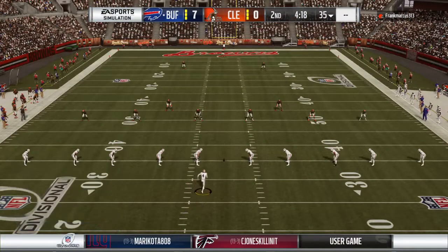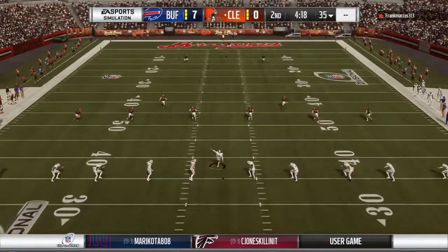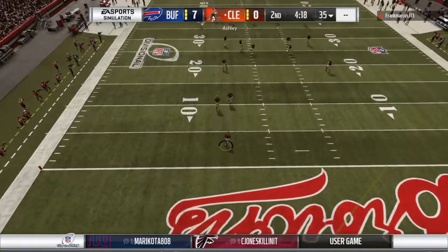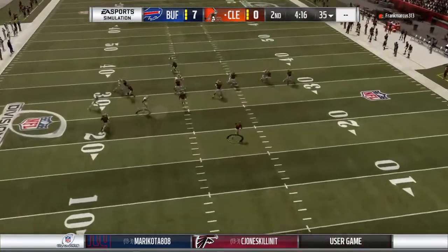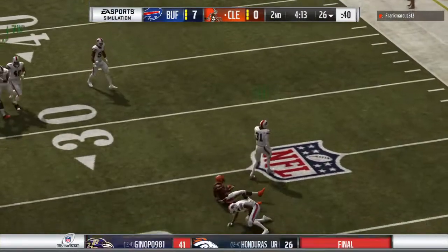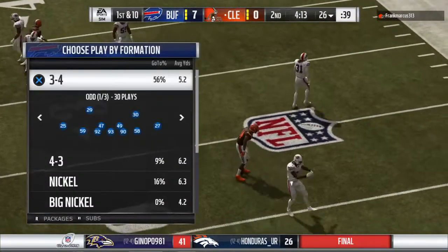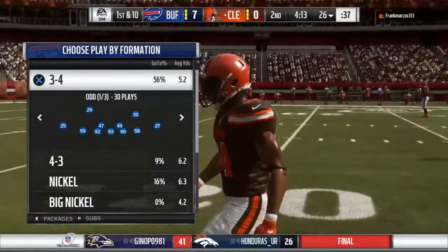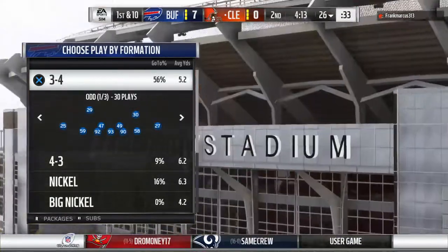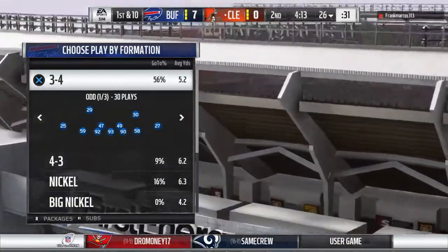Here's Hauschka now to kick it away. This will be taken in at the 1, and he'll take this one near the 25, call it the 26-yard line. And now Cleveland geared up to take the field. They punted last time they had it. What steps, Charles, you think they have to take to make sure they don't do that again?